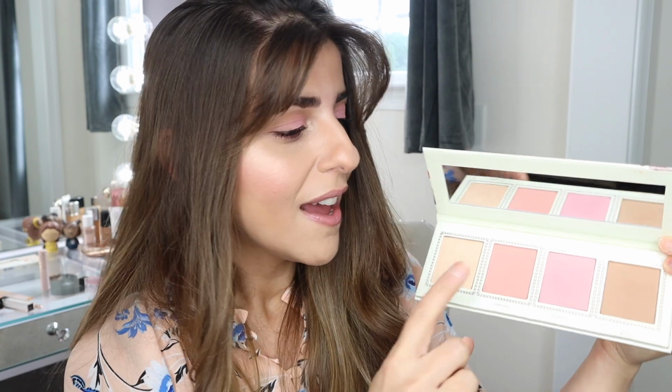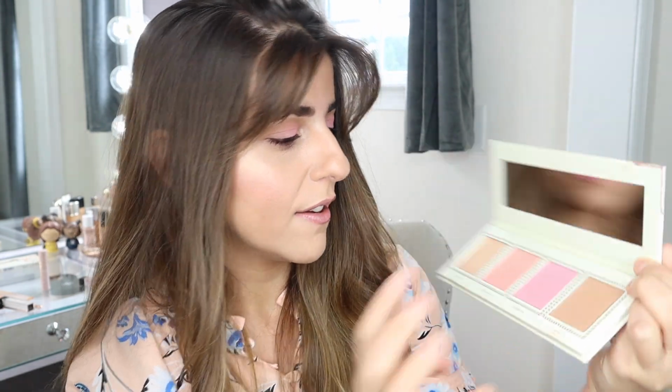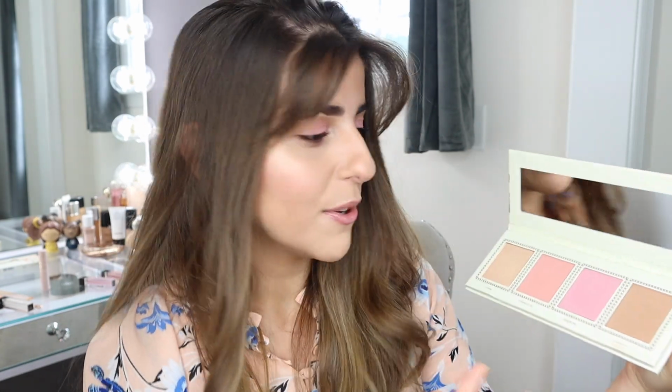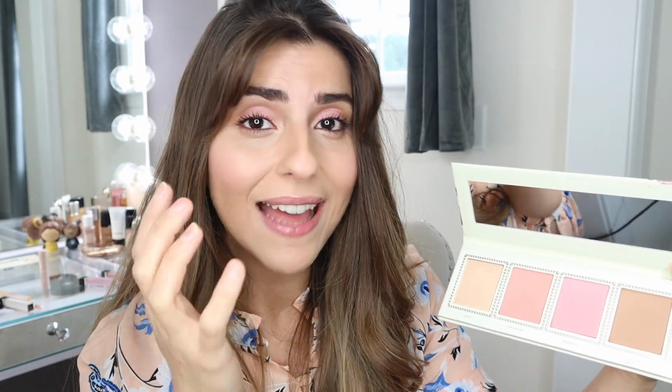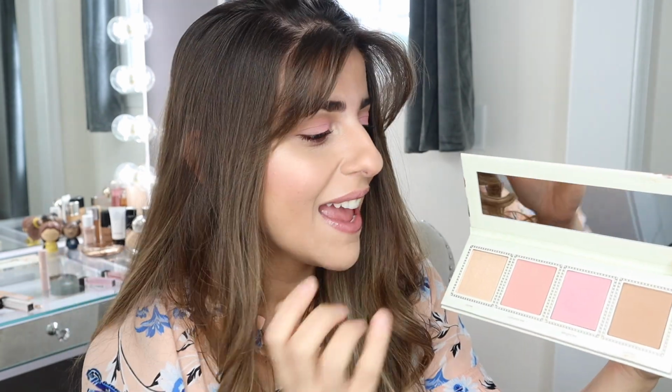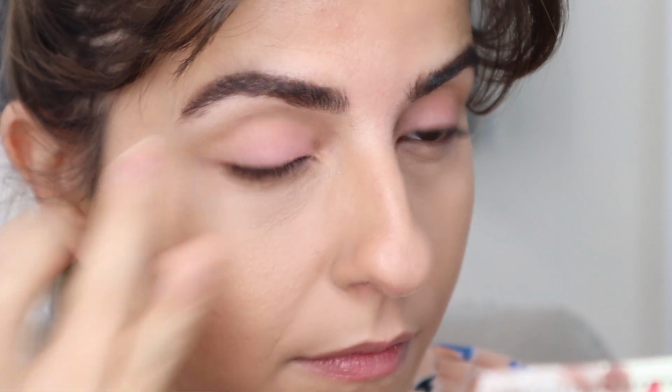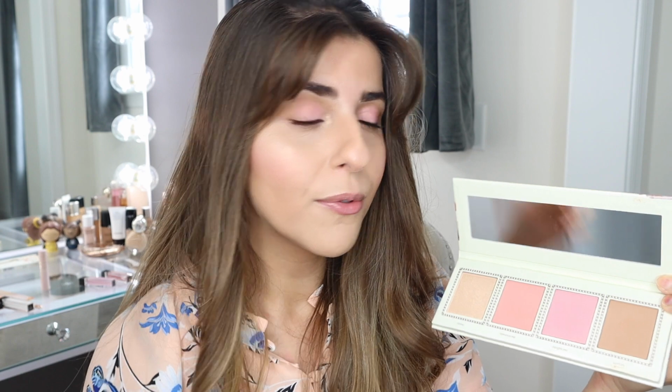Now for the blush, I actually use them as eyeshadows as well. I love this color right here. This one is in Romance Me, and it's very, very beautiful. It's a darker tone, no shimmer, which I love. I pat this all over my eyelid, and it gave a beautiful eyeshadow look. I also use this as a blush all over, and it was intense but not too intense.